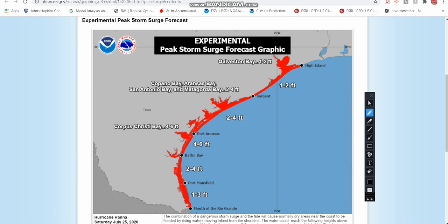But even between Port Mansfield and the mouth of the Rio Grande, still 1 to 3 feet of surge. Between Port Mansfield and Baffin Bay, we're talking about 2 to 4 feet of surge. Between Baffin Bay and Port Aransas, including Corpus Christi Bay, again, 4 to 6 feet of surge. And between about Port Aransas and Sargent, 2 to 4 feet of surge. That also includes Copano Bay, Aransas Bay, San Antonio Bay, and Matagorda Bay. And then between Sargent and up through High Island near Galveston, we're talking about 1 to 2 feet of surge, which still, imagine 12 to 24 inches of water coming up from the ocean. That's still not good news here. And we'll be taking a look at the tide cycles as well.